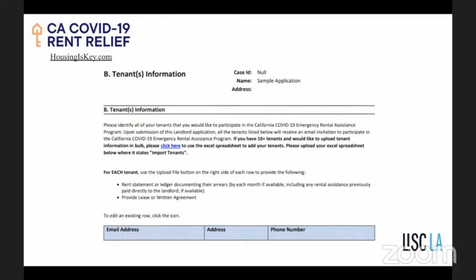In addition to providing your information, you'll be asked to provide as much information as you have about your tenants. So you would go ahead and identify the income eligible household tenants that you have and provide their email address and phone number. If you happen to have more than 10 tenants that you are uploading for, there is an opportunity to upload an Excel spreadsheet to include all of the tenants that are part of your network.